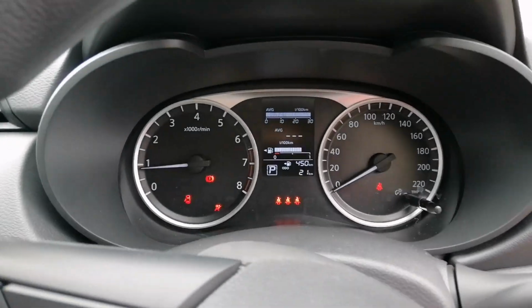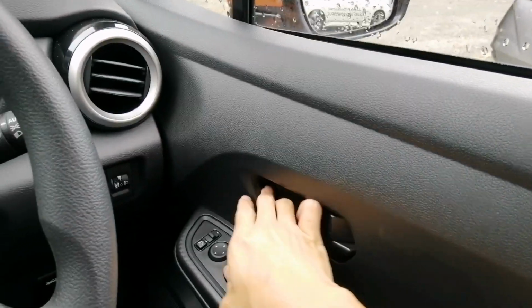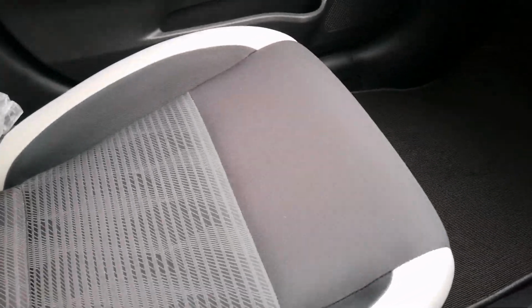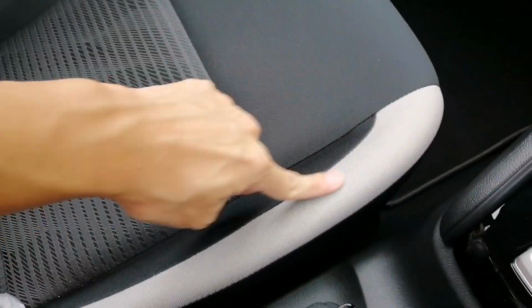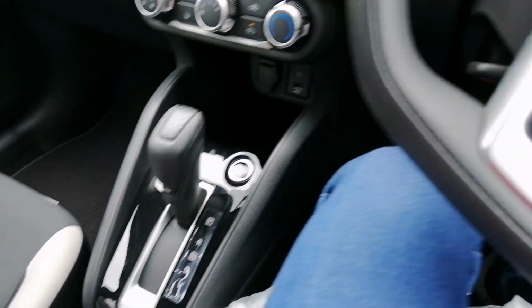So let's close the door. The door still feels pretty solid, does not feel flimsy. One significant change is you no longer get leather seats. Instead you get this high quality fabric seats, but you still get the same pattern as the VLP and the VLT variant.